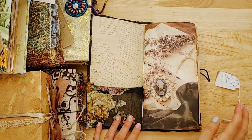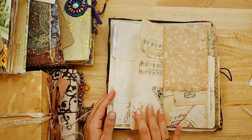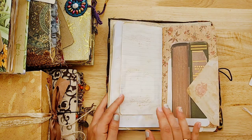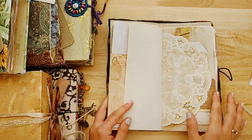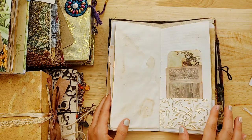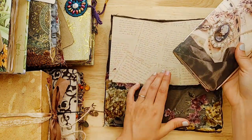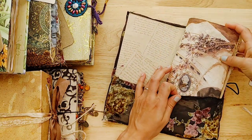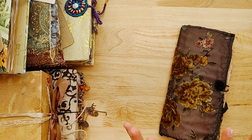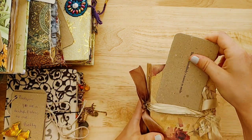So a quick flip through of this journal. Isn't that so pretty? It's the coffee dyed papers, like all sorts of coffee dyed papers. Doilies. Just that lovely, lovely vintage feel. It's just 32 pages and it slips right into there and that covers it. So pretty. So the next one she sent is this one.